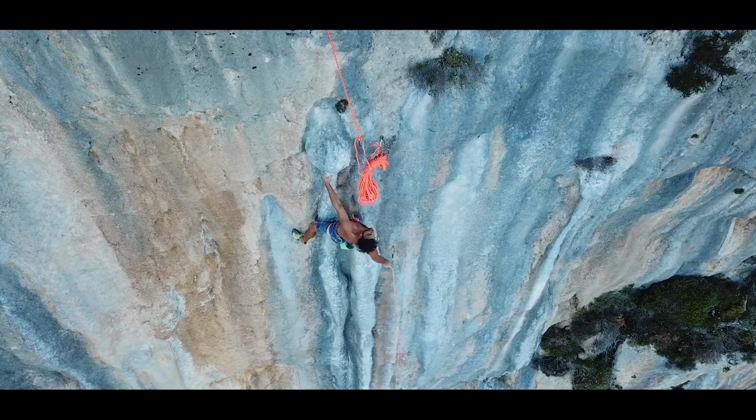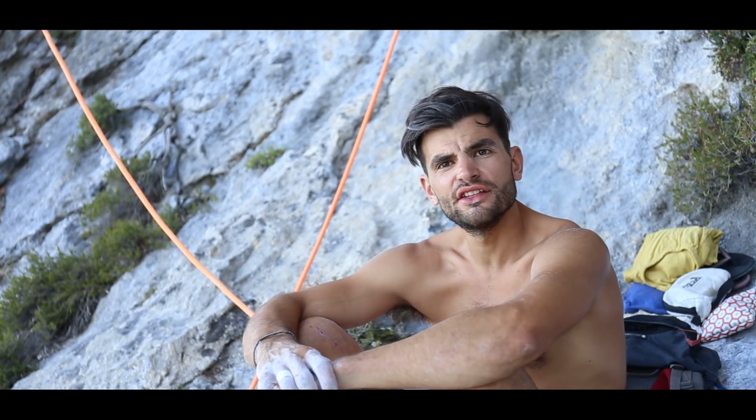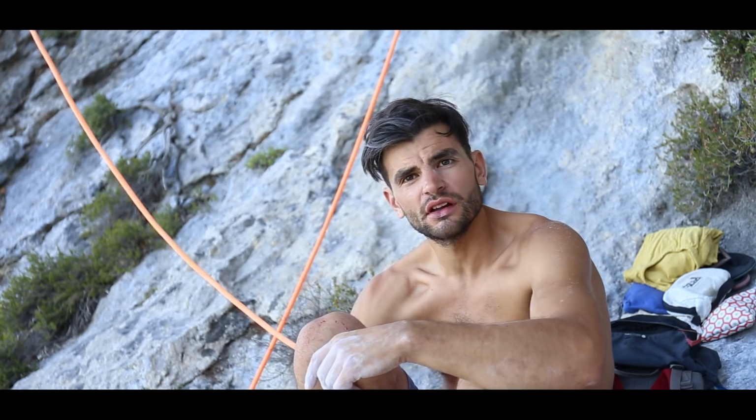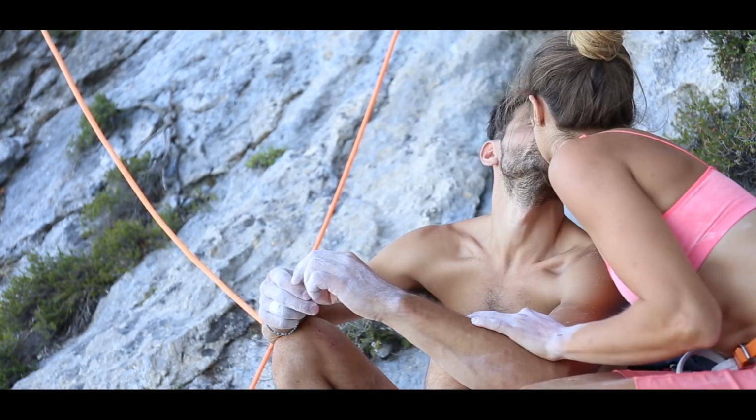We bolted it one day, cleaned it the second day, sent it the third day. 2.5 days of work to get our beautiful Sequoia Love 8A. That was a nice project together.